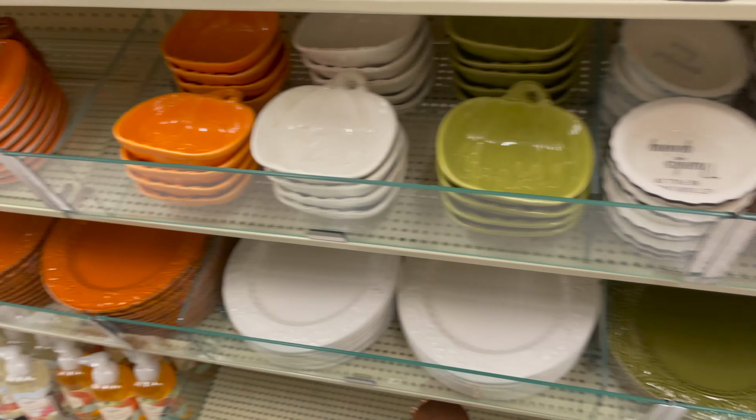You are cute. Those are cute too. Let's count how many times I say cute. Like 12 already. This is cute. This is a place card holder, but you could also put a picture on this. Yeah, for when we have parties. Yeah, this looks really fun.